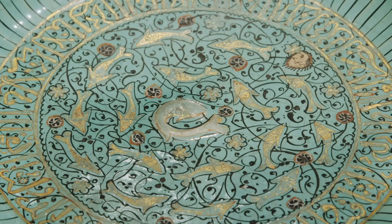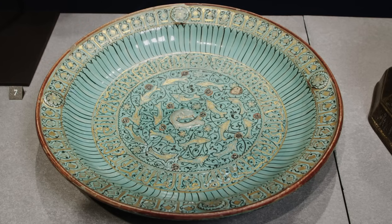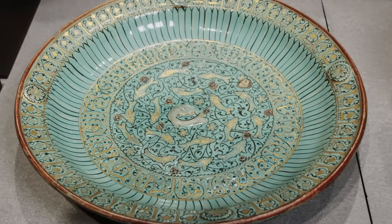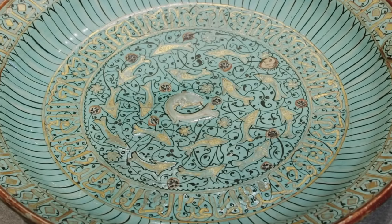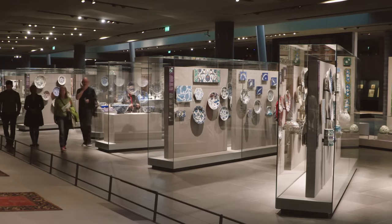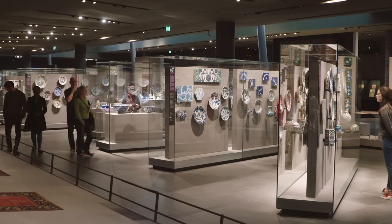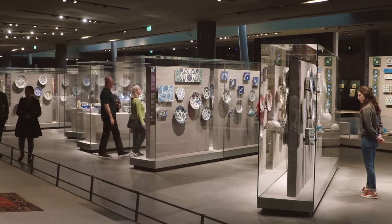The fish and the lotus leaves are Chinese motifs, but the concentric circles of geometric patterns and elegantly stylized calligraphy ground this masterpiece in the Islamic artistic tradition. Oftentimes, pieces like these reflect a technique that was born, for example, in China, which was mastered in the Islamic lands and which was then passed on to the West. So you can see the continuity.